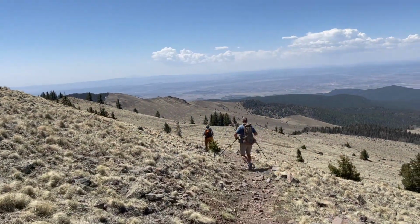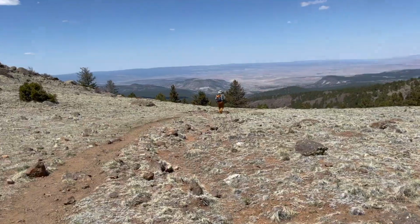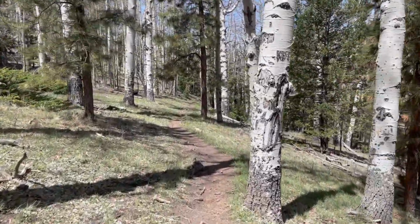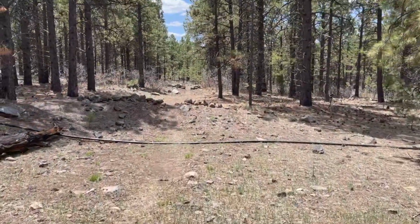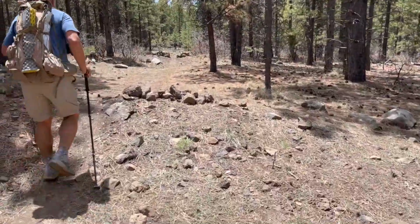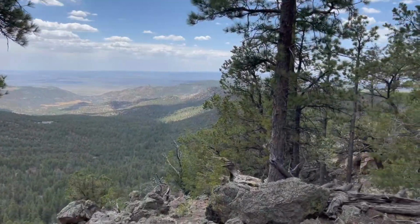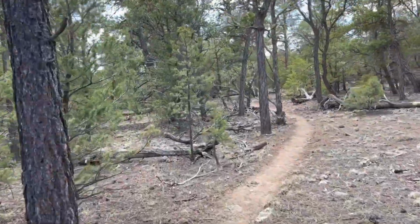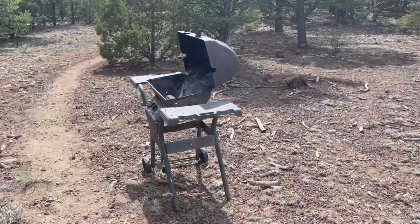So going back the way we came to where we started, and then we'll keep going on south back down to Grants. Nice little cairn. Back on the official CDT, which is 540.1. This is just a cool little offshoot of the trail. Hey, nice place to camp, huh? Wow. Cool.